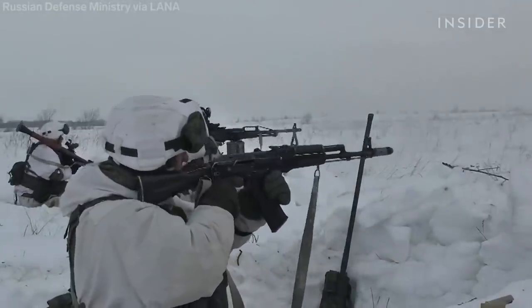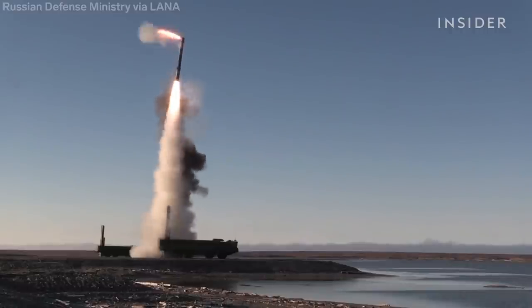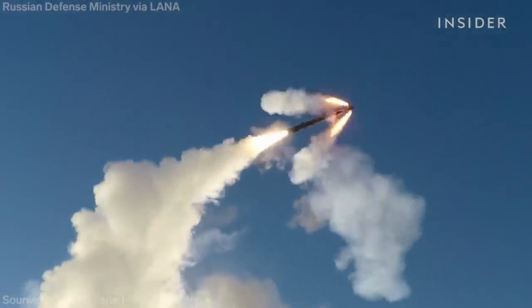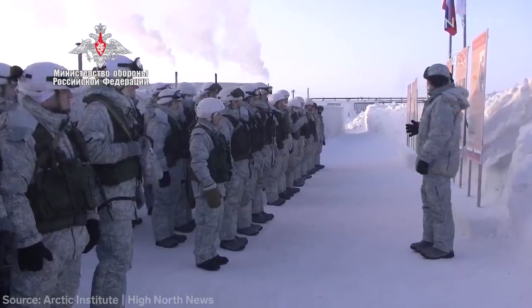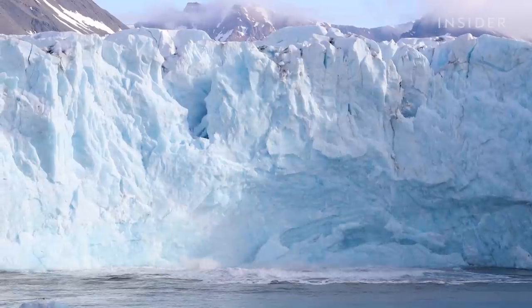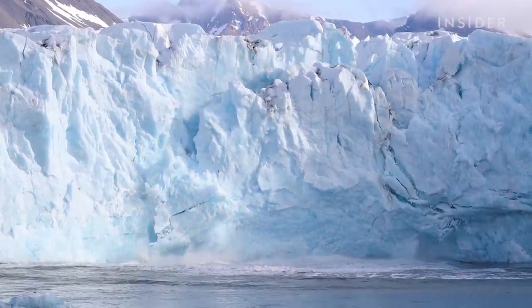But why is Russia's military so active in the Arctic? Experts say it's designed to send a message to the West, that the Russian military is strong and willing to act. But there's another more strategic reason.